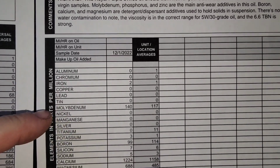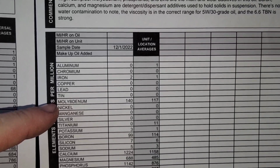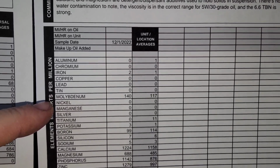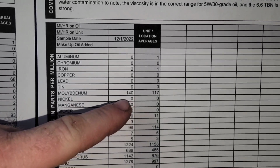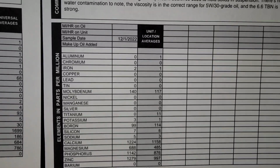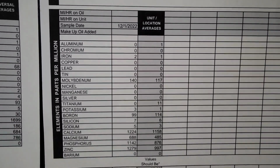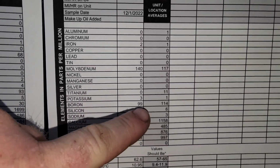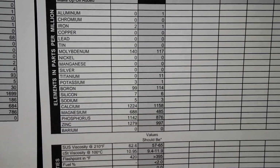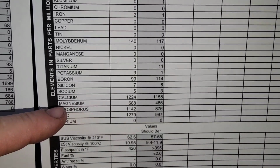And we look down here, it's got a decent, respectable amount of moly. The thing that's weird about this is the Liquid Moly Gen had 144, and it's a moly gen based product, right? So people were like, oh my god, this stuff is the best thing ever. And then when you look at it, it doesn't actually look all that special. Boron is at 99, which is higher than the Motul. Calcium is higher than your general average.